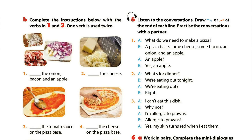Listen to the conversations. Draw a falling arrow or rising arrow at the end of each line. Practice the conversations with a partner. 1. What do we need to make a pizza? A pizza base, some cheese, some bacon, an onion, and an apple. An apple? Yes, an apple.